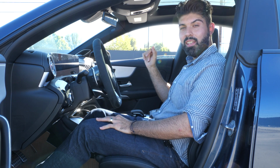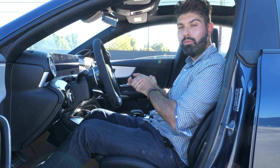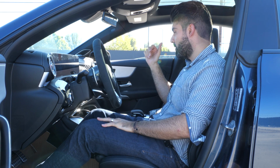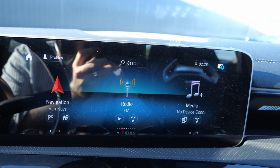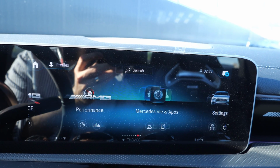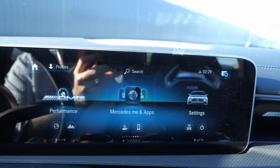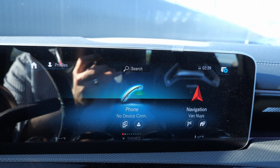All right, so now let's look at the infotainment screen. I forgot to mention the screen sizes. There are two 10.25-inch screens in this CLA 45. The infotainment screen itself is a touch screen. It's very responsive. The screen itself is extremely crisp. The graphics are absolutely fantastic. The layout is pretty good. I actually like it a lot. I think this one looks really nice.